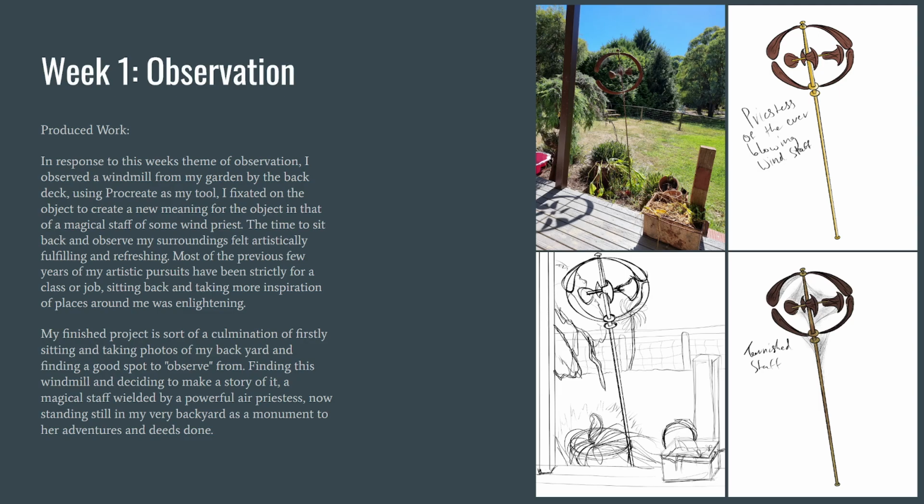Most of my previous few years of artistic pursuits have been strictly for a class or job. Sitting back and taking more inspiration from places around me was enlightening. The finished project is sort of a culmination of this sitting back and just taking photos and observing, finding this windmill and deciding to make a story of it. It was a very good artistic and creative exercise.